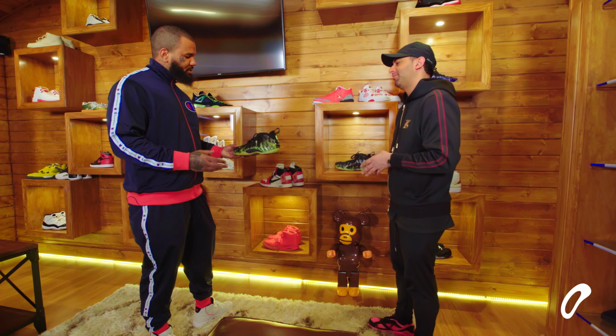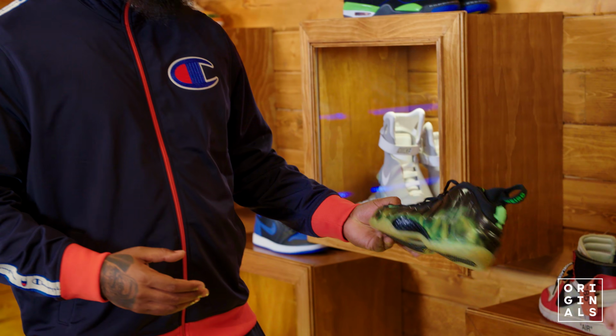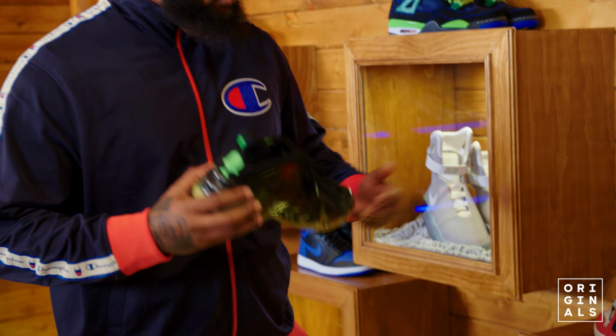And so I've always loved foams, man. And when this came out, I felt like this was just crazy heat. And so we had to grab the Paranormans, man.